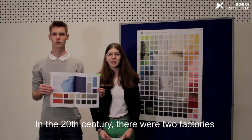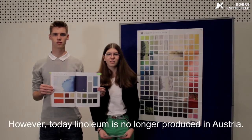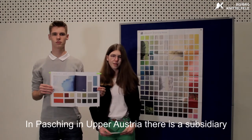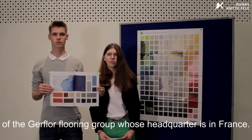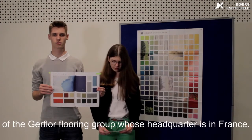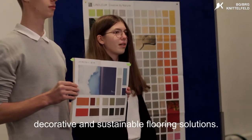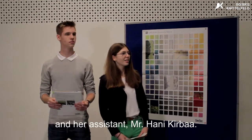In the 20th century, there were 2 factories for manufacturing linoleum in Austria. However, today linoleum is no longer produced in Austria. In Pasching in Upper Austria, there is a subsidiary of the Gerflor Flooring Group, whose headquarters is in France. Here the employees market innovative, decorative and sustainable flooring solutions. We welcome an expert from Gerflor, Mrs. Lara Moser, and her assistant, Mr. Hani Kira.